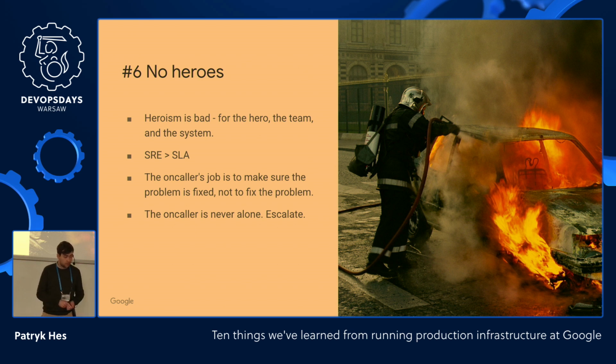Okay, another point. The on-caller's job is to make sure that the problem is fixed, not that they fix the problem with their hands. So this includes looping people in to the investigation. This also means that the main problem can wait. Maybe the current problem, like a fire to extinguish, can be extinguished now, and they can do the work to prevent another fire slightly later.